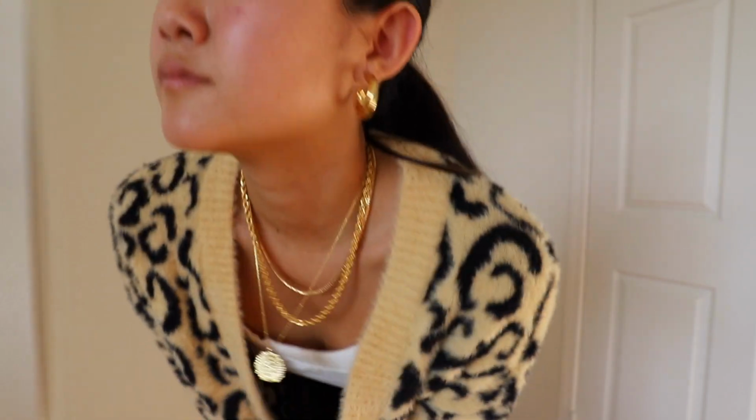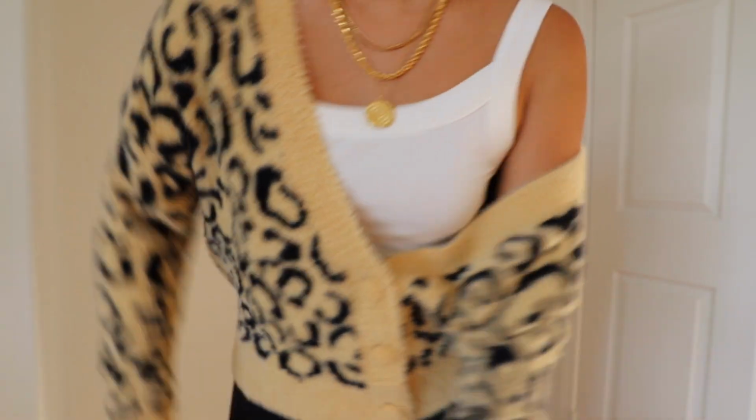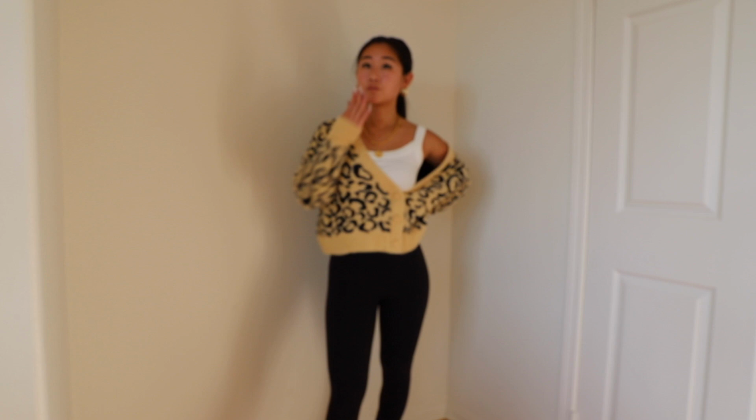I pulled my hair up and accessorized with gold jewelry to finish it off. This is one of my favorite looks just because of how comfortable it is, yet I totally feel comfortable rocking this look on a Zoom call or out for errands.